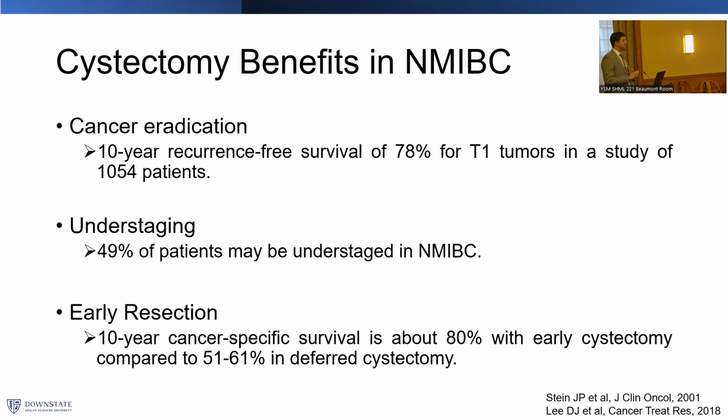There are three primary benefits to getting a cystectomy for this patient. The first is that it will lead to cancer eradication, because the 10-year recurrence-free survival rate, according to a retrospective series of greater than 1,000 patients, was 78% for T1 tumors. Secondly, it's also beneficial to patients who may have been understaged in the first place. A retrospective cohort study showed that about 49% of patients have an understaging of their non-muscle invasive bladder cancer.